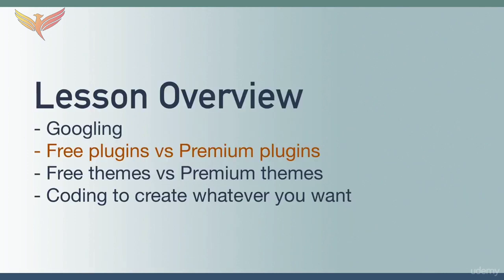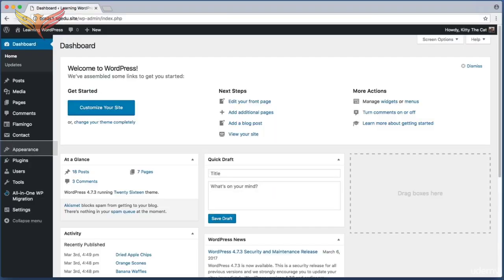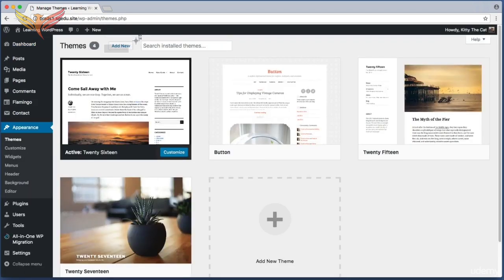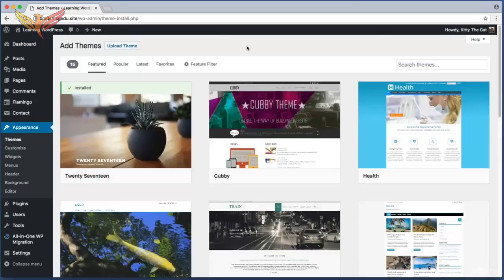Okay, now changing gears, next let's talk about free themes versus premium themes. Now this is basically the exact same situation as free plugins versus premium plugins, so I'm not going to repeat literally everything. However, if we go into our admin dashboard and click on Appearance in the left-hand sidebar, and then click Add New to add a new theme, all of these themes that we can search through from within our WordPress admin area, these are all free themes. But there's a whole other world out there of premium themes.